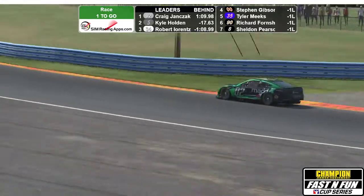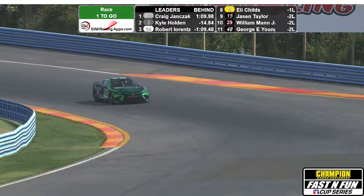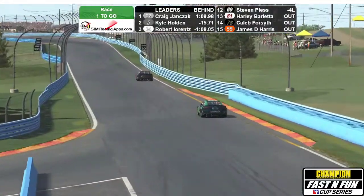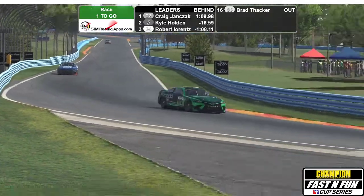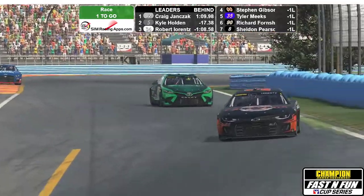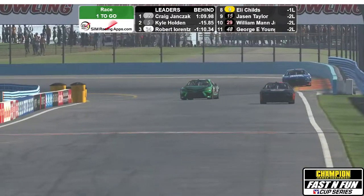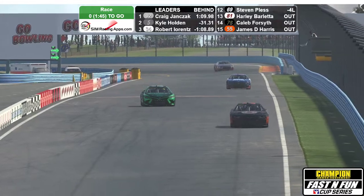And the mad dash in the 02 has now gotten through the first troublesome spot up to his teammate Robert Lawrence in the 34, but it does not matter. Two more good turns. Just let the car roll through. Don't try anything too crazy. And it looks like he will not, indeed, into the final turn 12. The 02 Mad Racing Toyota Camry will bring it back to victory lane. Redemption for the Janzek fam.